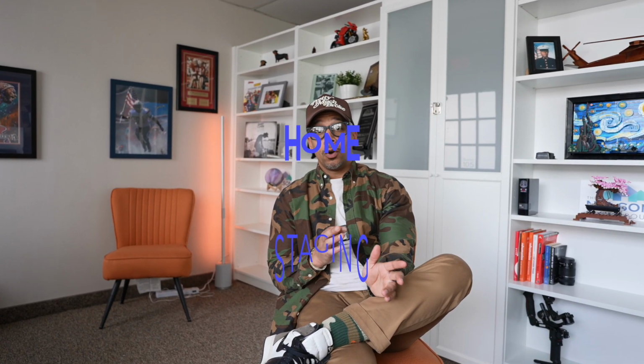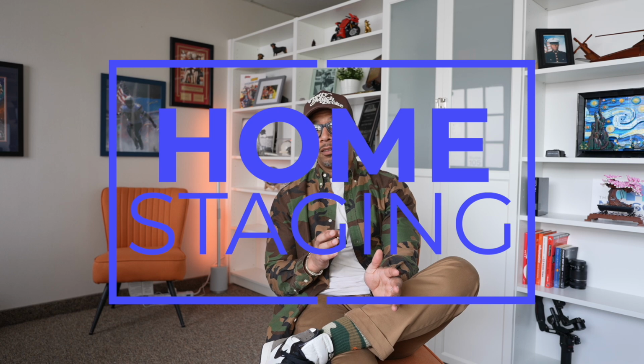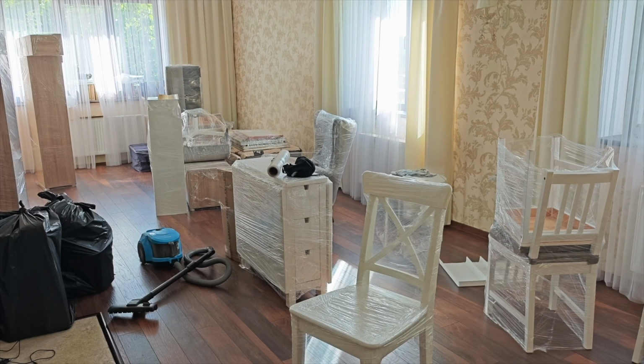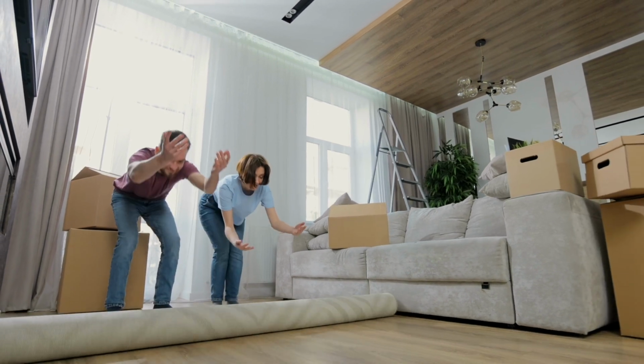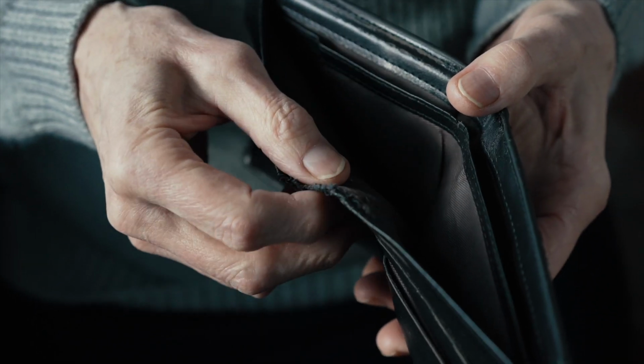Let's be real. Most of the time when people hear home staging, they automatically assume that means bringing in a truckload of expensive furniture, throwing around some designer rugs, and immediately turning their home into some type of luxury showroom until they check their bank account and realize that's just not going to happen. But here's the thing.